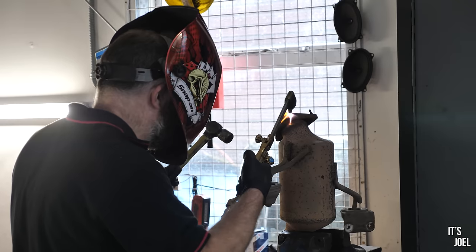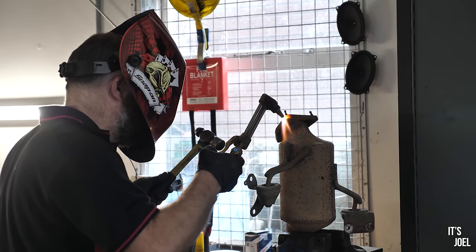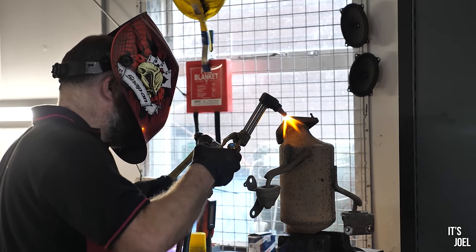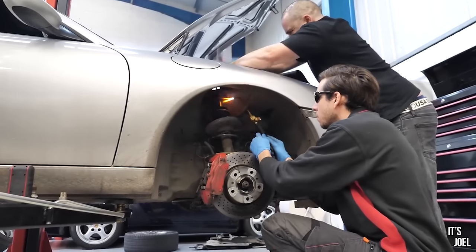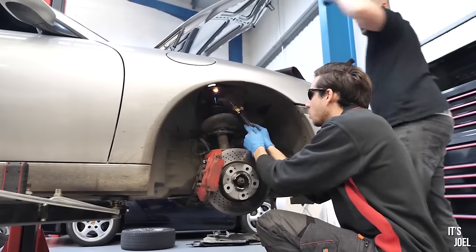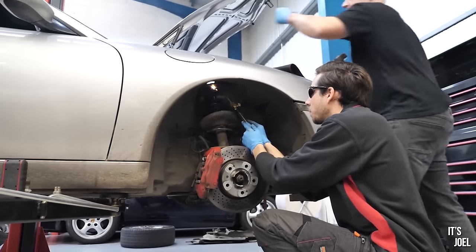That took a bit of doing there, didn't it? Yeah. I can't come anywhere near these Porsche specialist guys without some sort of fire. It's Dean at LaRose Porsche and his mate trying to set fire to my Boxster.